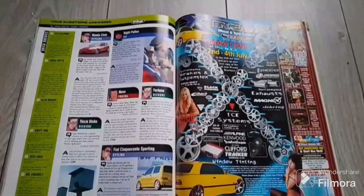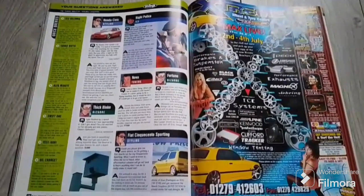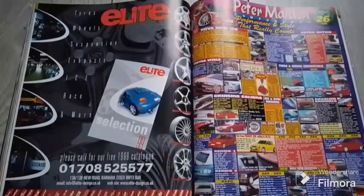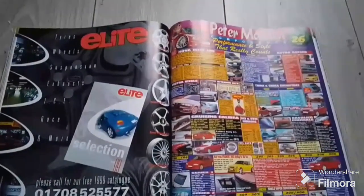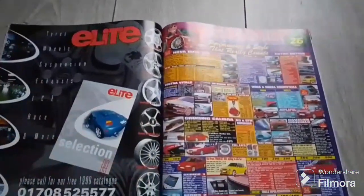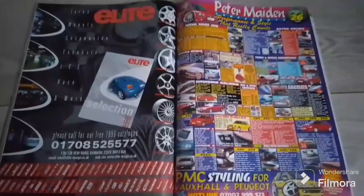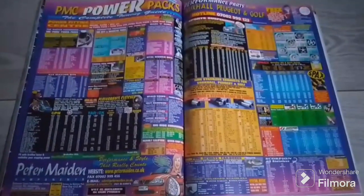Then we have an advert for Extreme Wheel and Tyre Centre, and you can see them at the Max Power Live on the 2nd to the 4th of July 1999. Then we have an advert for Elite, before moving on to Peter Maiden Components. So if you had a Vauxhall, no doubt Peter Maiden would be able to help you. Also, Peter Maiden specialised in Peugeots and Citroens as well. And again, we have a double page spread for Peter Maiden.